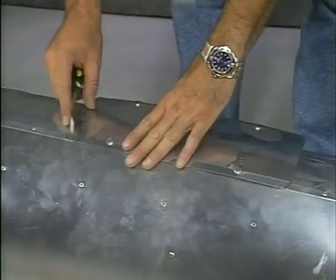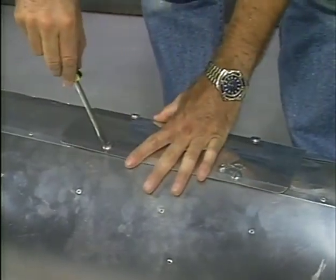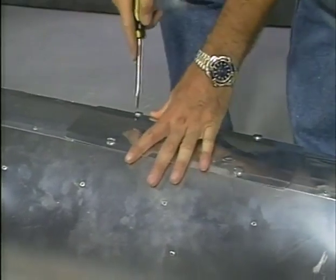Install Zeus buttons when satisfied with fit. Refer to Section 1, Construction Practices on Proper Installation of Zeus buttons, grommets, and springs.